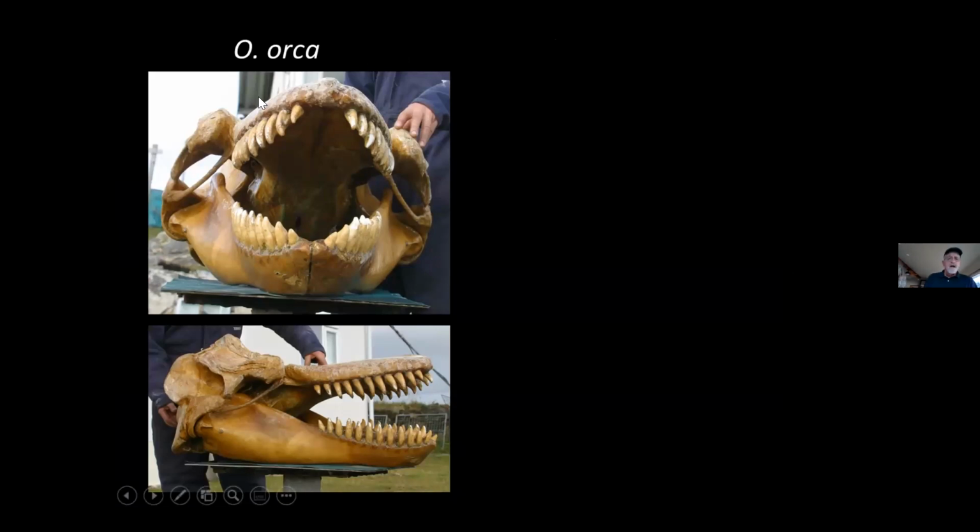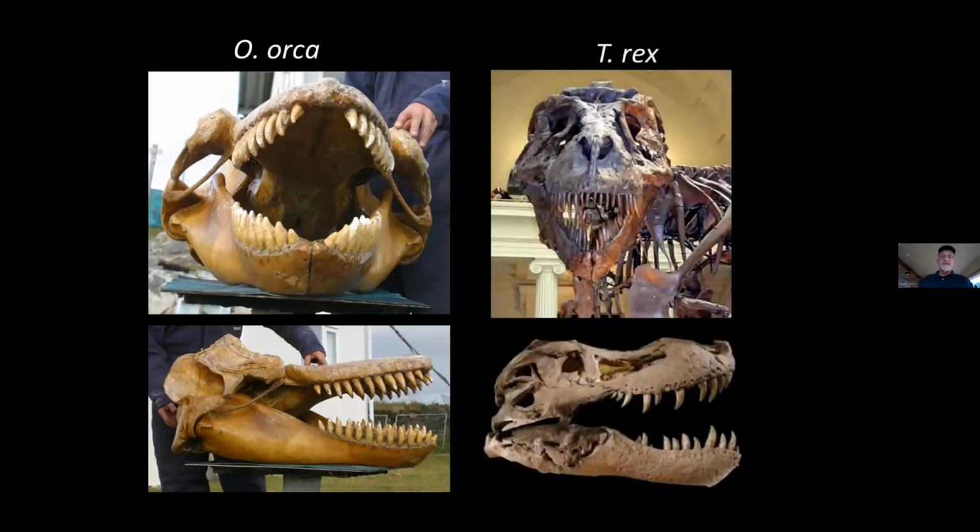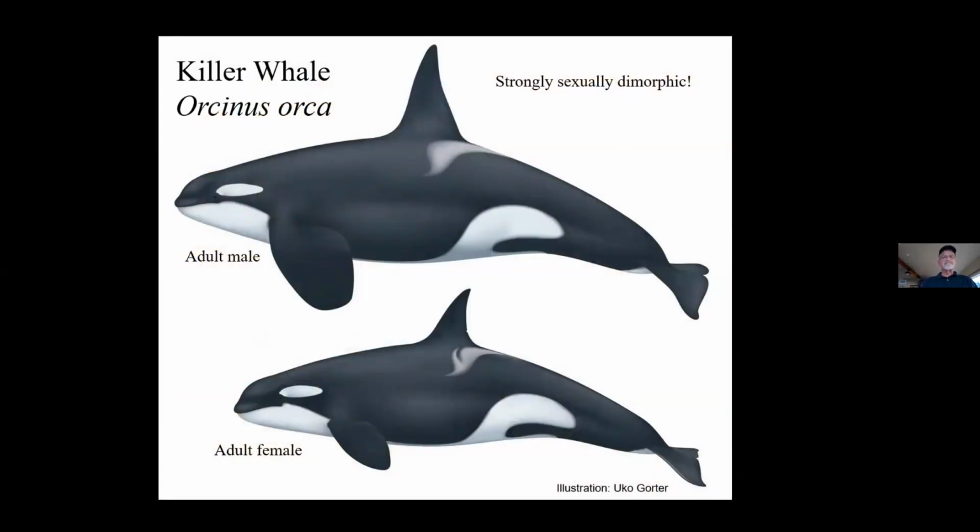Orcinus orca, or the killer whale, is the largest, most powerful predator on the planet today, and probably hasn't had anything even close to it for the last 60 million years, back when the dinosaurs roamed the planet.